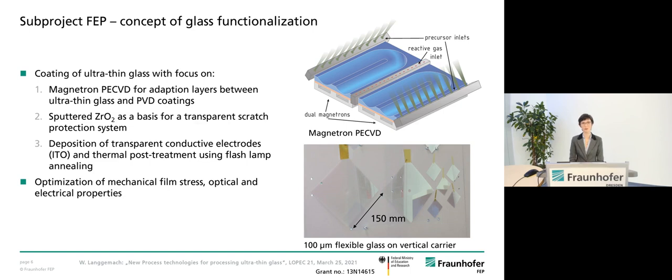The overall goal of this sub-project is to optimize the electrical and optical properties as well as the thin film stress of the films. Concerning the electrical and optical properties, at FEP we have scientists that are experts for years. Thin film stress was already important before, but we focused on adhesion tests and environmental durability. Now, with the usage of flexible substrates, bending and curvature gain importance. They are new aspects of this theme. Let's now move on to some selected project results.